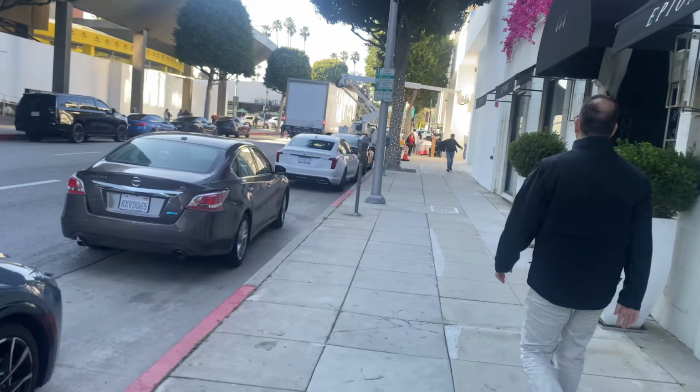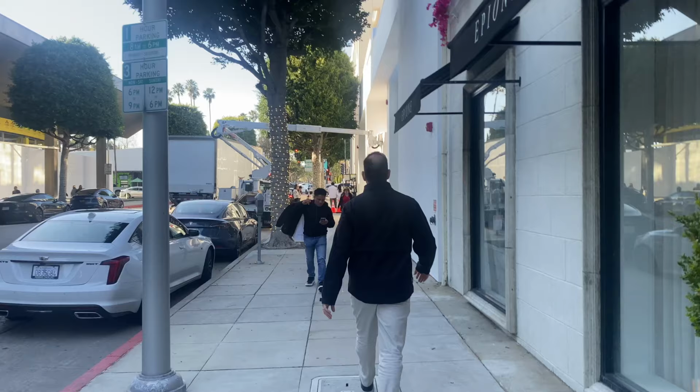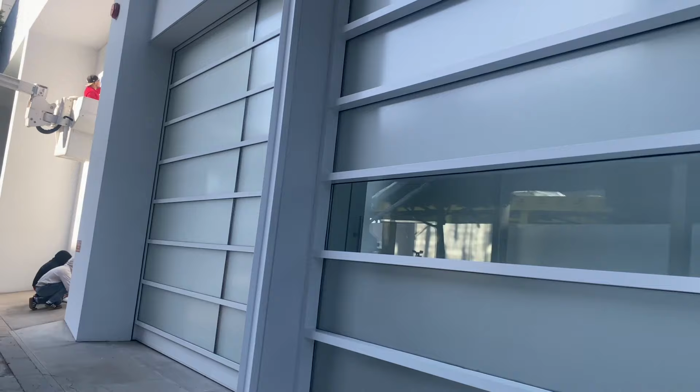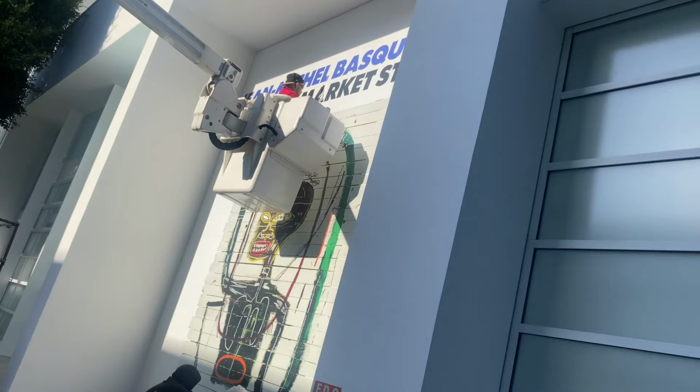All right, so this is the second go round. Let's see how much progress they've made. 2 days from now, this will be where the Basquiat exhibit will be showing here in Beverly Hills at the Larry Gagosian spot. Oh, look at that, it's coming along. Look at that.